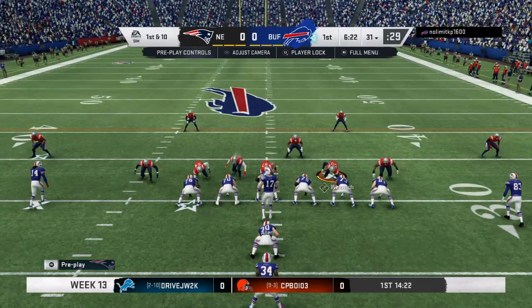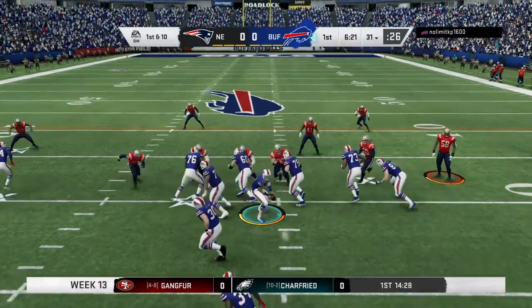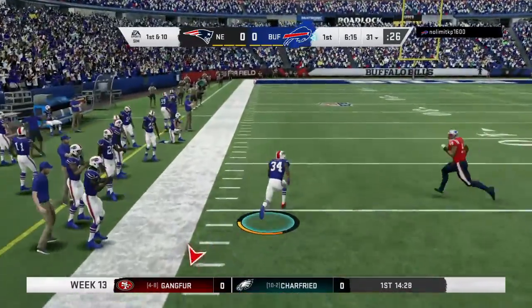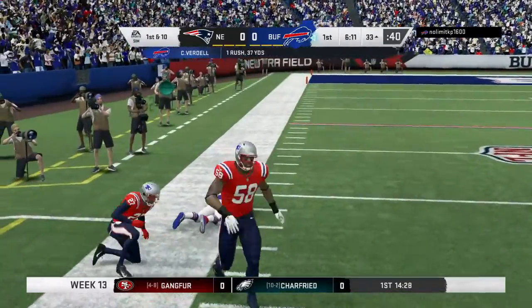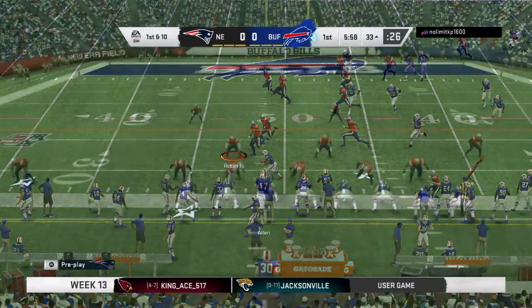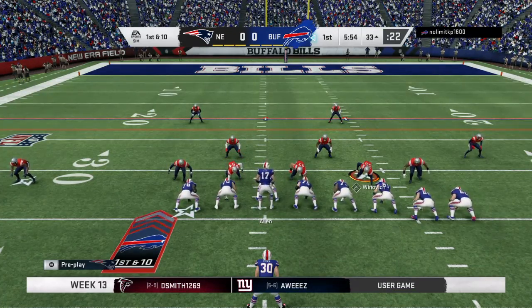Line of scrimmage, the 31 now on 1st and 10. Now they'll run it on the toss. And he's going to get this all the way down inside the 35. That one good for 37 yards. Well, they put it all together on that one. Good vision, good blocking. A toss play to the left.